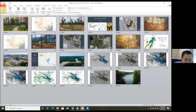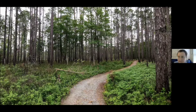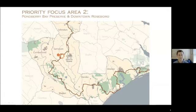My plan today is to quickly showcase 3 examples of our current work that illustrate how we are creating powerful partnerships to support our goal of using the Mountains to Sea Trail to improve the landscapes it traverses. The first example is our work at the Pondberry Bay Preserve near Roseboro in Sampson County, where there are legitimate concerns about public access being provided by the MST.